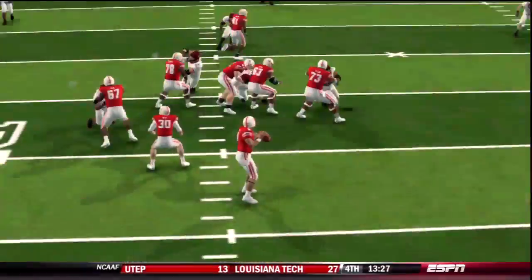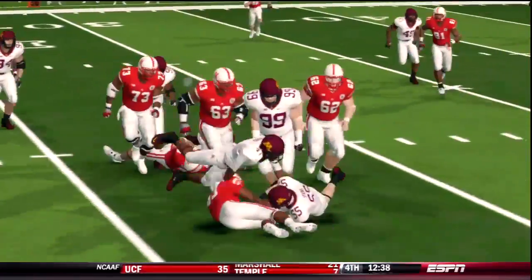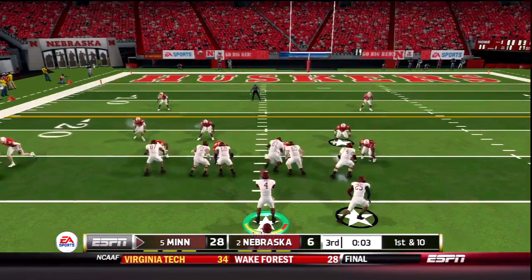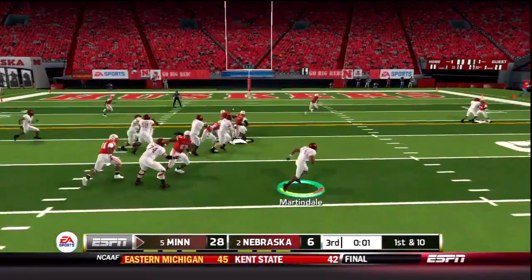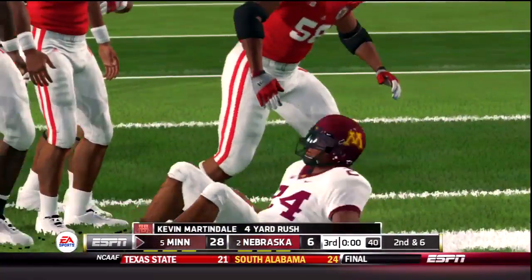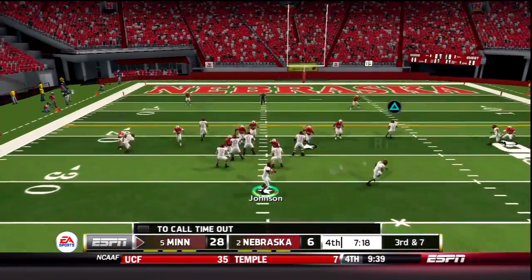This has become an absolute nightmare for the Cornhuskers. Minnesota can do no wrong, it seems, at this point. They have a 22-point lead, and they're once again in possession. Handoff Martindale. He'll try to get this outside as he's put down hard. Only gets 4. We've reached the fourth quarter as Minnesota faces 3rd and 7.